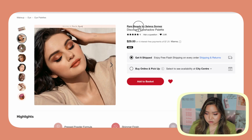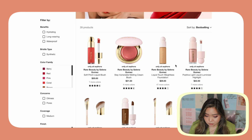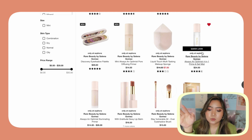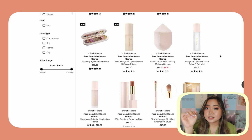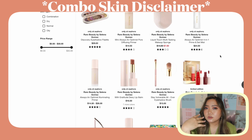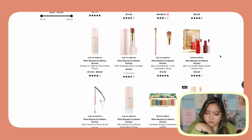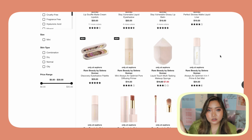And in addition to that, they also released an eye primer, so I definitely want that. I did already make one sale purchase, but it was honestly a lot of boring things like restocking skincare and all these other necessities. It wasn't really a fun sale haul. The one thing I did buy that was new was the new pore diffusing primer. I'm excited for that because, you guys know the gist, I'm a combo skin girl. It's getting greasy already in my T-zone area, so I'm excited for that pore diffusing primer. Hopefully it's as good as the Tatcha Silk Canvas.